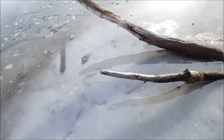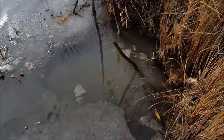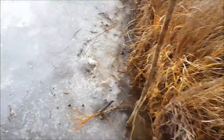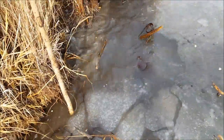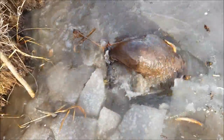Got another bank den right here. There's a Belisle 330 in there. I'm gonna step over it. Whoa! Oh my gosh! Are you kidding me? Are you kidding me right now?